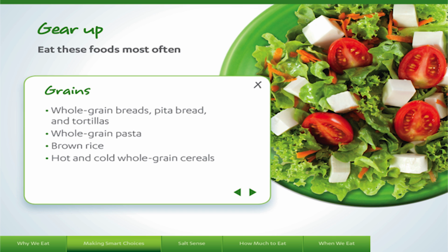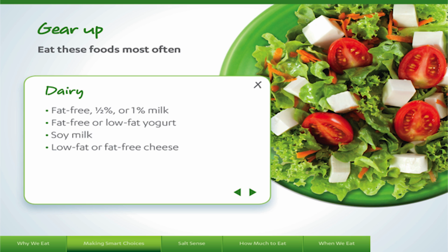healthier cereals, healthier breads. Dairy, our Gear Up dairy list, here's where fat-free or skim milk is, 0.5% milk, 1% milk, low-fat or fat-free yogurt, soy milk is here if you like soy milk, low-fat or fat-free cheese. I want to make one comment about fat-free cheese, and it's something I talk about with my patients all the time, because usually when people see fat-free cheese, they give me some strange looks. If you've ever had fat-free cheese, you may have noticed that it doesn't melt very well. It has kind of a rubbery texture, and it doesn't taste like much.